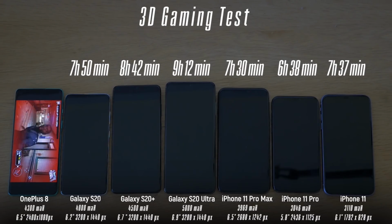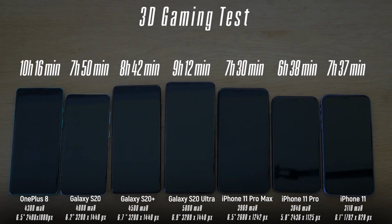My oh my, we have a new champion, and that is the OnePlus 8, which lasts exactly 10 hours and 16 minutes. The combination of the Snapdragon 865 chip and a great thermal design make the OnePlus 8 an absolute monster for gaming, and it deservedly gets the #1 spot. Congratulations OnePlus!